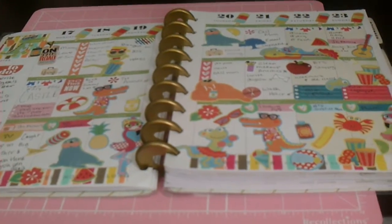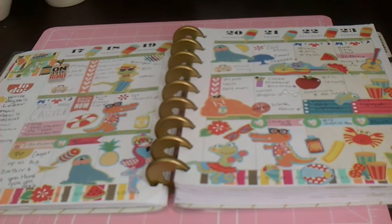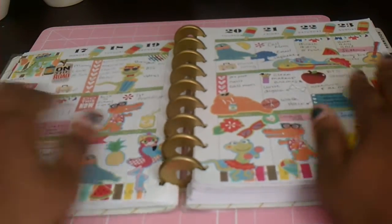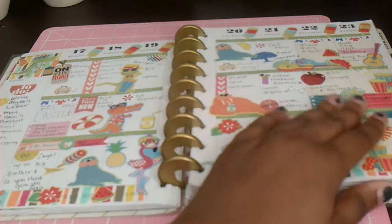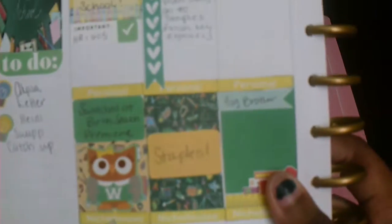And I'm sorry, let me try to angle this a little better so you can see it, or just give you a pan view. So there it is, and this week turned out really good for me. Obviously, you can see I filled it in, but it goes a little downhill from here. So here is the first week going back to school.